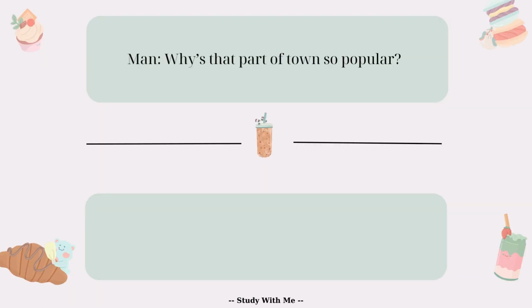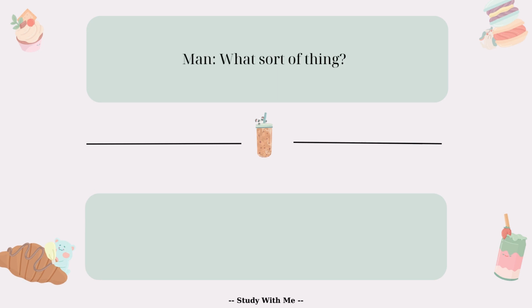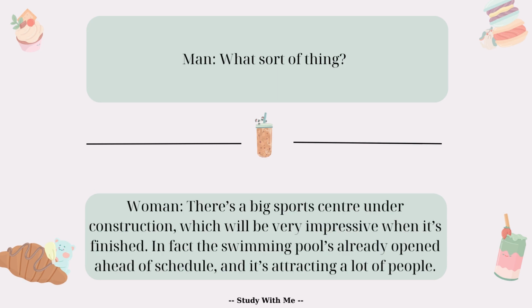Why is that part of town so popular? Well, there's a big scheme to improve the district, and it'll soon have the best facilities for miles around. What sort of thing? There's a big sports centre under construction, which will be very impressive when it's finished. In fact, the swimming pool's already opened, ahead of schedule, and it's attracting a lot of people.